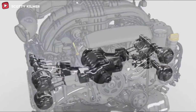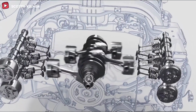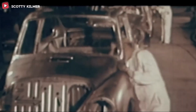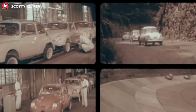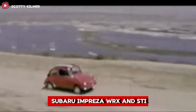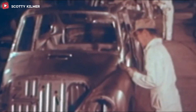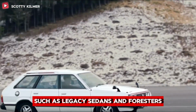The EJ25's biggest downfall was its head gaskets. These gaskets seal the connection between the engine's cylinder head and the engine block, preventing coolant and oil from mixing. In the EJ25, these gaskets were prone to failing, leading to coolant leaks, overheating, and potentially serious engine damage if not addressed quickly. This engine was put in an array of best-selling Subarus, including the Subaru Impreza, WRX, and STI, sport performance icons, to pricier variants that were more family-oriented, such as Legacy sedans and Foresters.